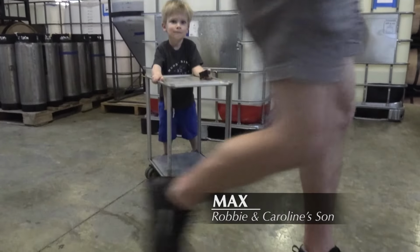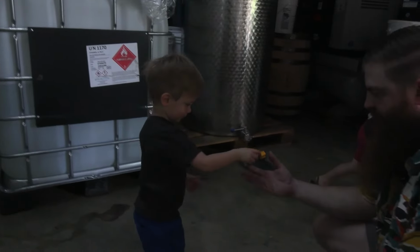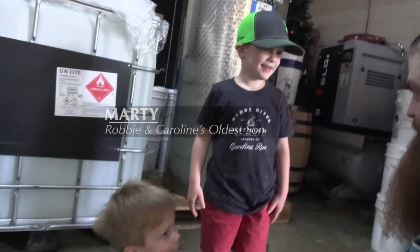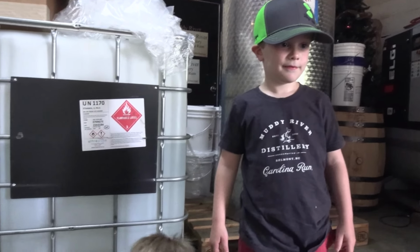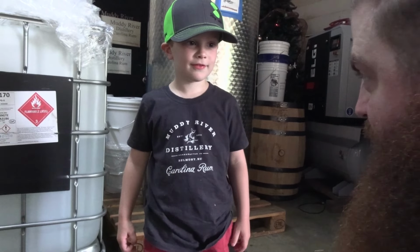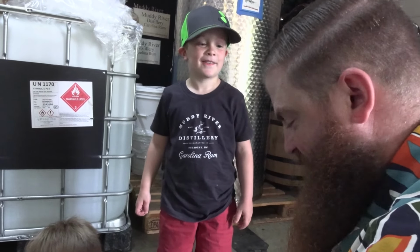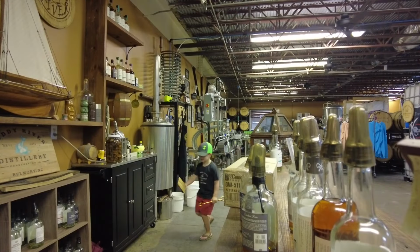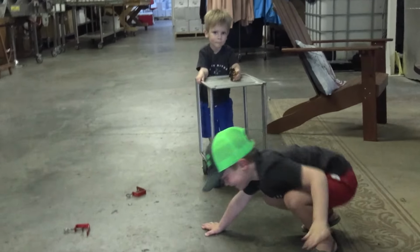Marty, Max, what's up, little dudes? Hello. Has Marty got you into trucks? Let's see. You know what this is called? What kind of truck is this, Marty? A cement mixer. It's a cement mixer. Awesome. You know what happens if it stops turning? Mm-hmm. What happens? It stops falling out cement. Yeah, and the cement will turn salt. Mm-hmm. Well, thank you so much. Have a wonderful weekend. Bye.